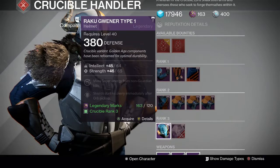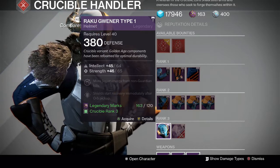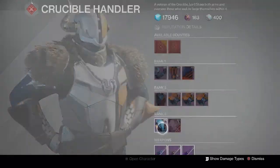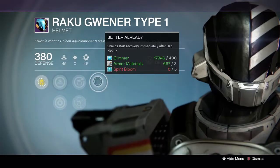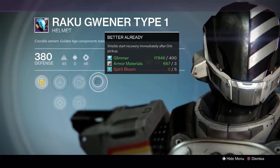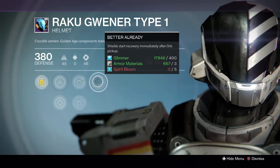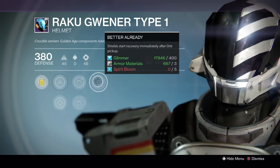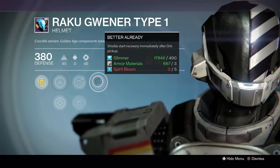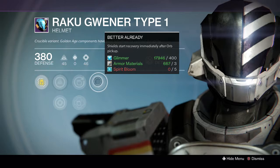We've also got the helmet all the way down the bottom here. Very, very good roll. 1 point off of perfect on Intellect, perfect roll on Strength. Let's have a good look at this one. It's got Better Already, which is probably my second favorite perk in this slot here behind Infusion, which gives your health an immediate recovery. Better Already means your shields start recovery immediately after picking up an orb.